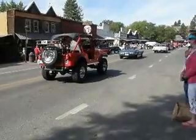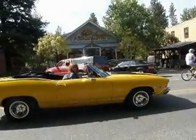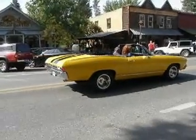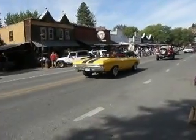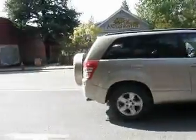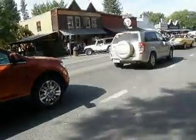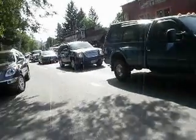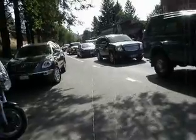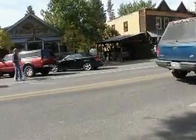Hey, how'd you get in there? Nice car. Malibu. All right. Wow. Uh-oh, is that the end of it? Gee, that could be the end of it. I don't know. Are there more coming? Well, that was sweet. That was a lot of fun. All right, dear. Oh, there's a straggler somewhere, though.